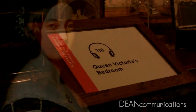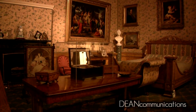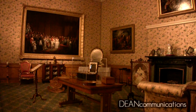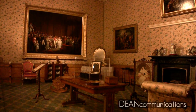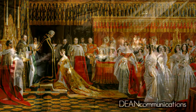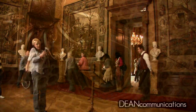Princess Victoria, who went on to become one of Britain's most powerful and longest-reigning monarchs, was born here on May 24, 1819. She was still living here in 1837 when she was informed of the death of her uncle, King William IV, and that she, at age 18, was now Queen of the British Empire. For a paid admission, visitors can now tour portions of the palace, including the rooms where Victoria lived.